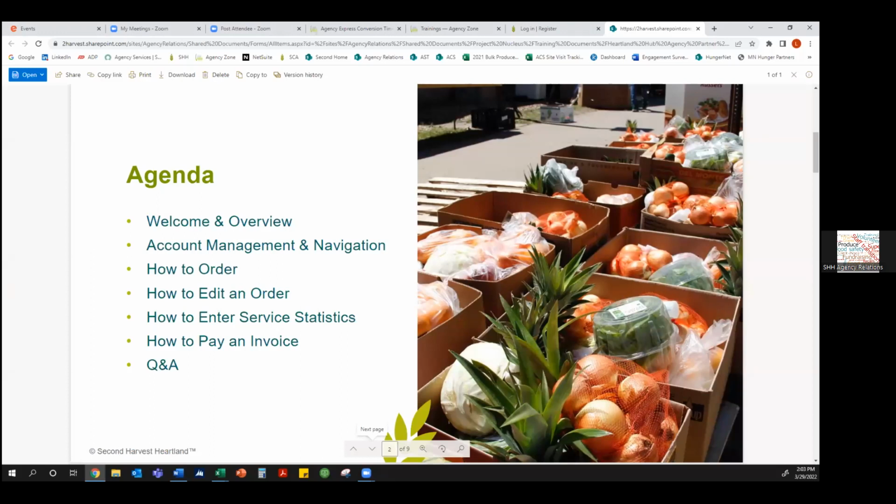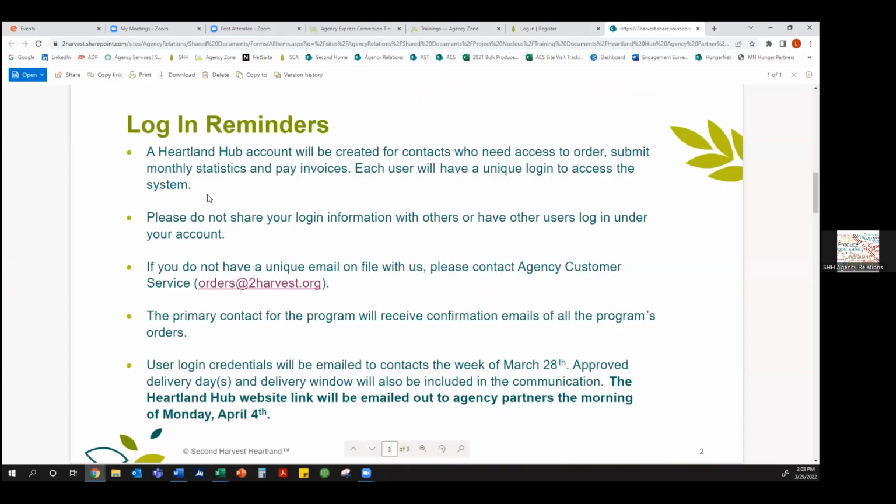And before we jump in and log into Heartland Hub, I'm just going to review a couple quick reminders about logging in here. So a Heartland Hub account will be created for all contacts who need access to order, submit monthly service statistics, and also pay invoices. So each user will have a unique login in order to access your account.